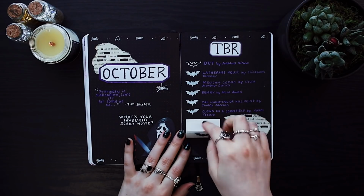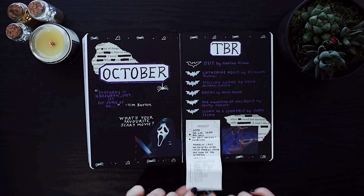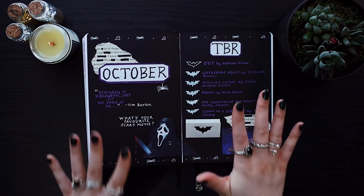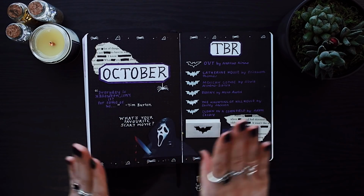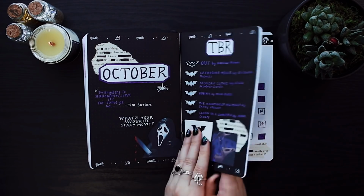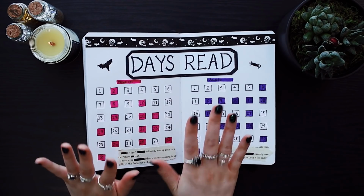But honestly, I did really well with my TBR. That's pretty good in my opinion, because obviously I set up my TBR because I want to read the books, but a lot of the time I don't read a lot of them. I don't know why, but I was pretty happy with my progress with my October TBR. Honestly, October was probably my favorite reading month.